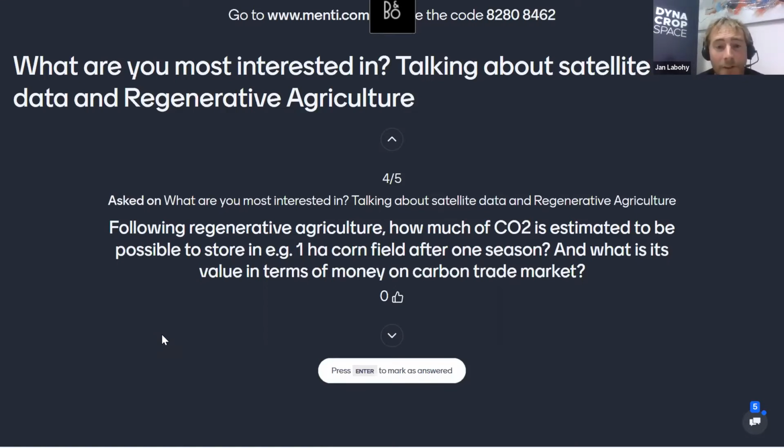So if we have a field of, let's say, 20 hectares, this means that around 1,600 euros can be earned with the credits that are generated. This is when we count the price of the emission trading scheme.